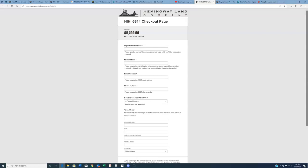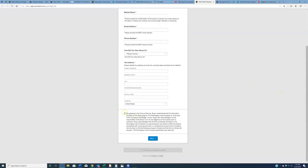That being said, when you do eventually check out here, we're going to ask you for the legal name you want on the deed, name or names, marital status, tax address, basically all the things you need to draft a deed in the state of Hawaii. Come down here, click on the Terms of Service, agree to them, click Next.